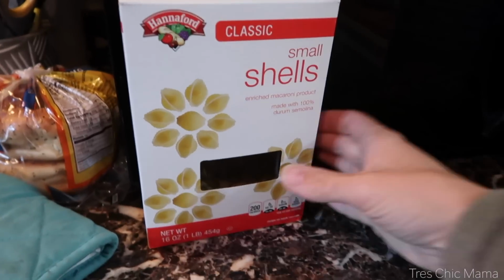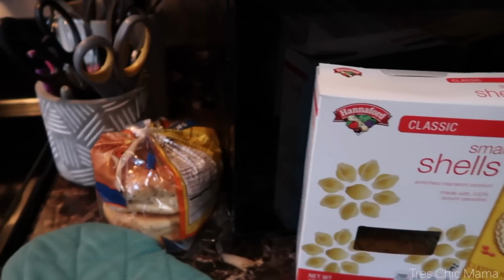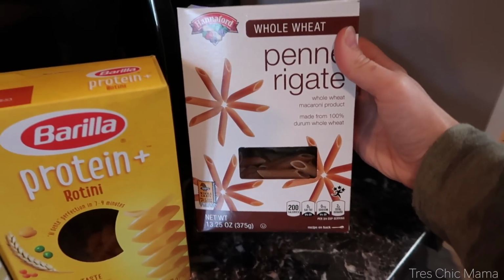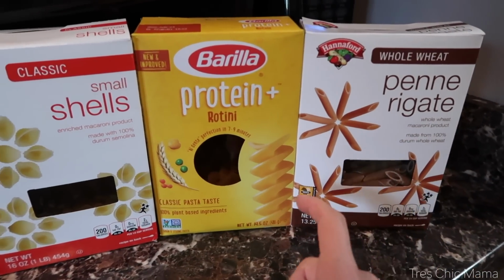I don't know why I do this to myself. Every single time I go to make homemade mac and cheese, I forget the noodles. So this is what I'm working with. I have the tiniest amount of shells, the tiniest amount of protein rotini. Honey, that's really hot, please don't. And then a little bit of whole wheat penne. I'm pretty sure I don't even have enough to make an entire thing of pasta.